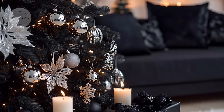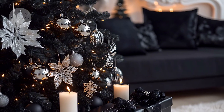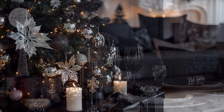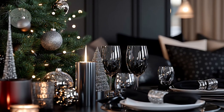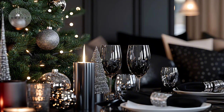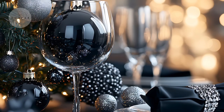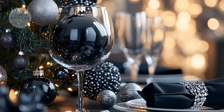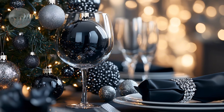Incorporating black into your holiday decor can be as simple as adding black table runners, velvet stockings, or even black candles to your mantelpiece. Each element helps create a cohesive look that is both inviting and luxurious.